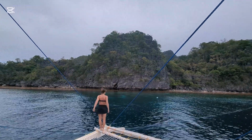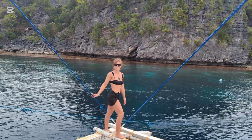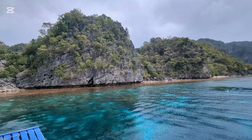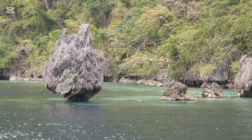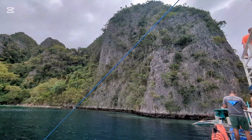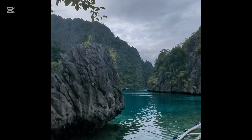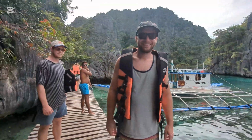Coron Garden is a part of Coron Municipal. Going that way to the white water. Oh, and here's Sam looking for his phone to take some pictures.